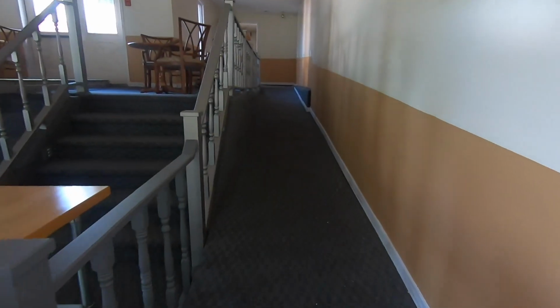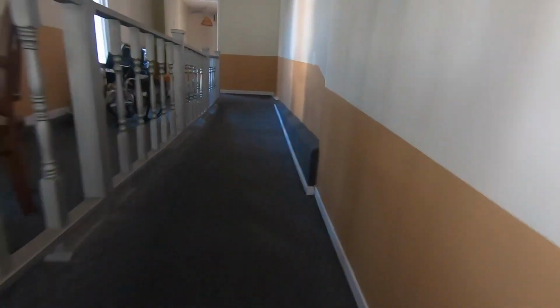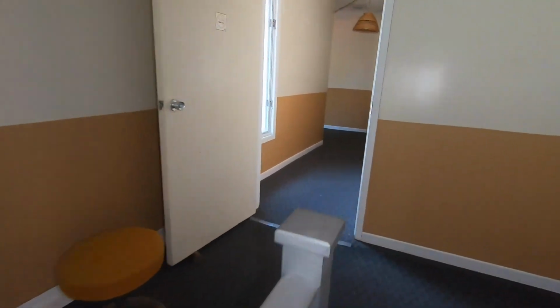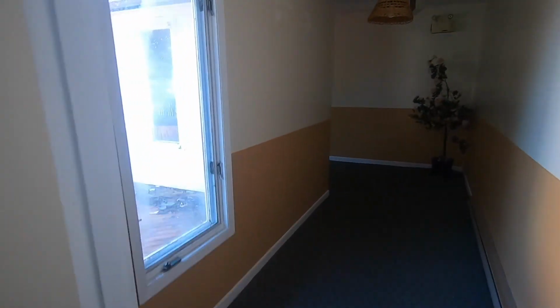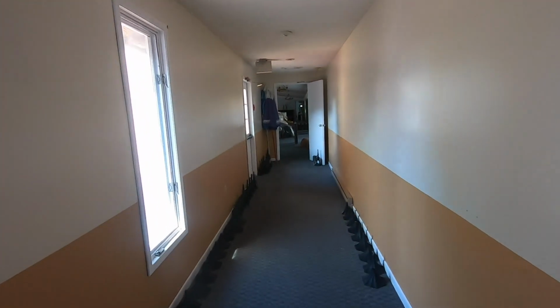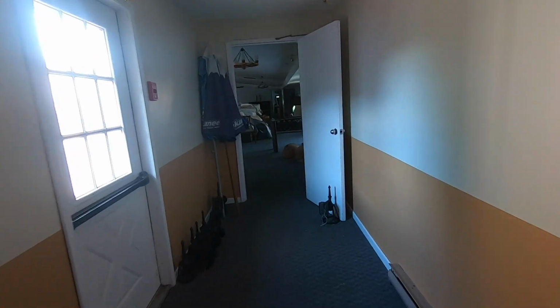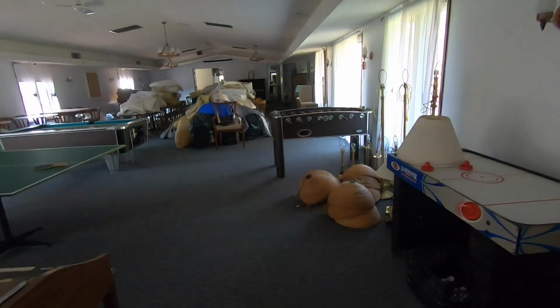Okay guys, here we go, we're gonna head up the wheelchair ramp. And there's the wheelchair. It's always good to have a wheelchair. Head on into this hallway. And this hallway takes us to the banquet hall and the events area, guys. Lots of cool stuff in here.